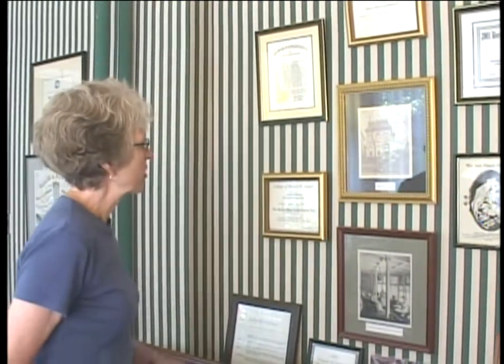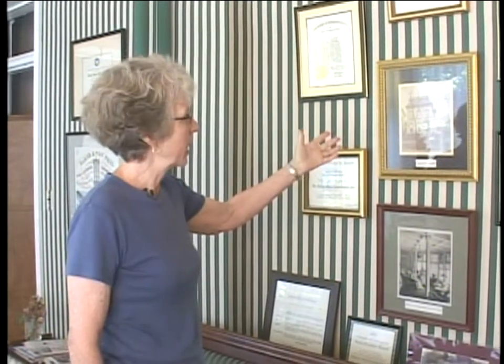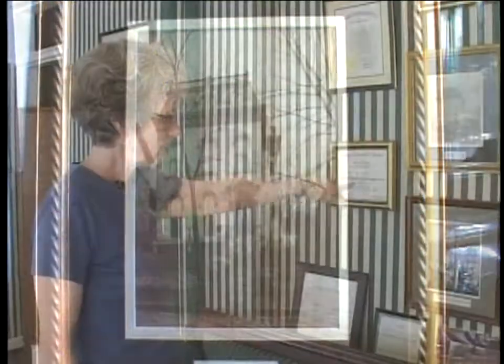There's a photograph here of Dr. Hunt, who Margaretta married, and he was trained as a homeopathic physician. And he had a flourishing practice as a doctor here in Covington at the time. There's a picture of him with his horse and buggy going up the steps into this house.